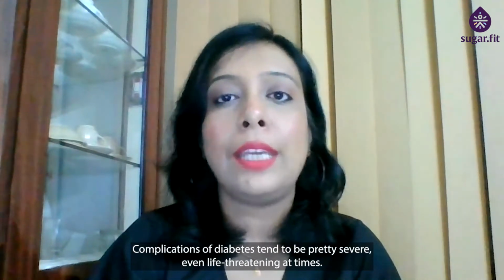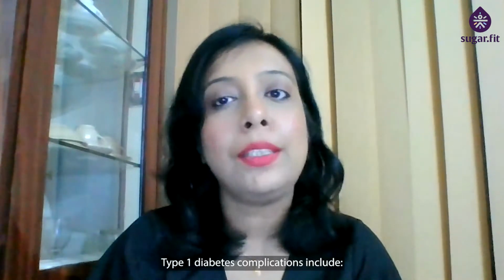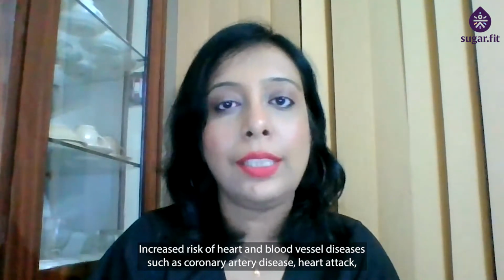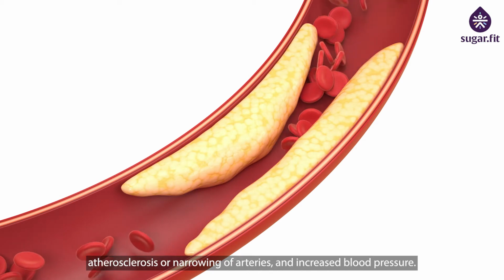Type 1 diabetes complications. Complications of diabetes tend to be pretty severe, even life-threatening at times. Type 1 diabetes complications include increased risk of heart and blood vessel diseases such as coronary artery disease, heart attack, atherosclerosis or narrowing of arteries, and increased blood pressure.